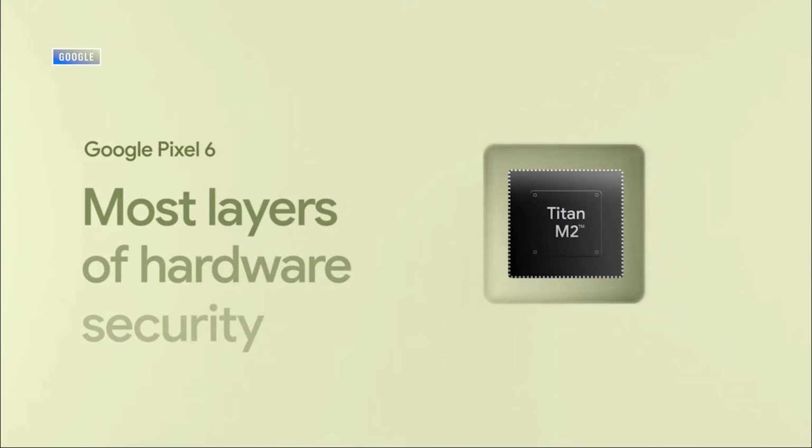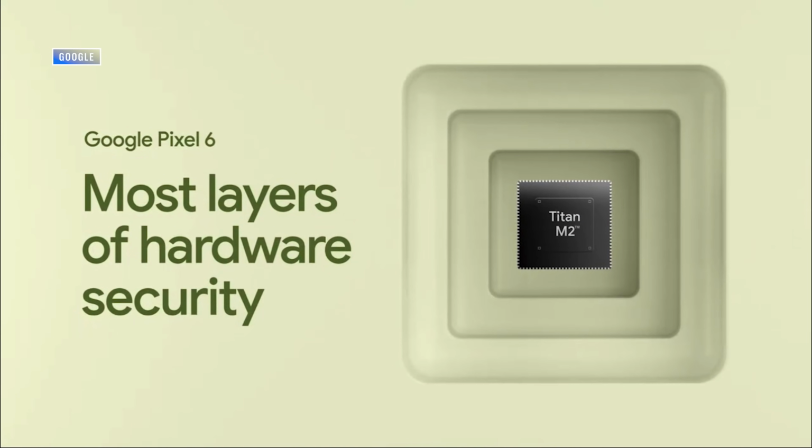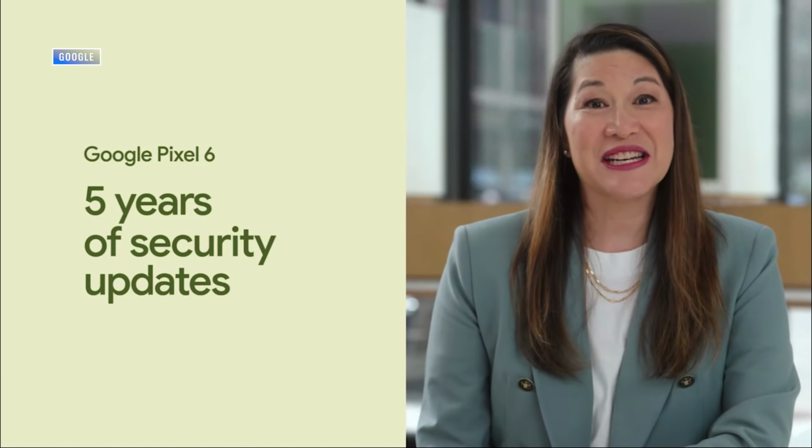Titan M2, Tensor Security Core, and our new open source trusted execution environment give Pixel the most layers of hardware security in any phone. And thanks to Tensor, we're now able to extend our support window for the first time. So every Pixel 6 user gets at least 5 years of security updates. That ensures you have the latest, most up-to-date protection.